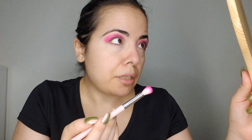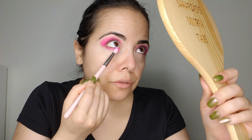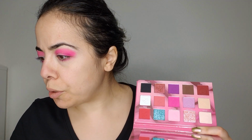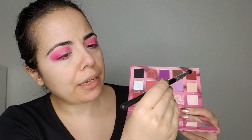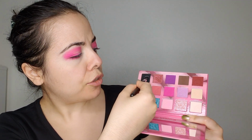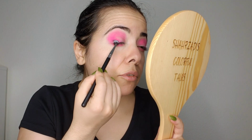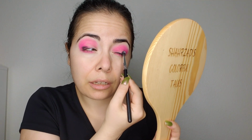Another thing I'm gonna do is to look up and just do this. Draw it against my lash line. The moment of truth. We're gonna go into the matte black with a tiny brush. This is from Japonesque. I don't have a number. A random brush from Japonesque. Let's go into it. It is called Darkness. And I'm just putting it at this outer edge. Very pigmented. Of course, I'm not the fan of a matte black.